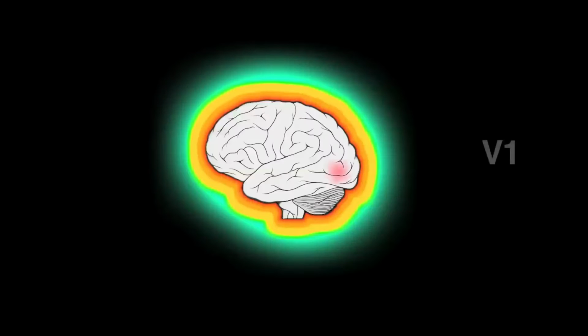Early visual areas analyze the world one little piece at a time. The little parts that each neuron can see are known as their receptive fields.